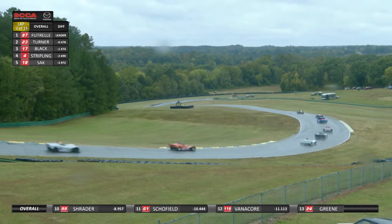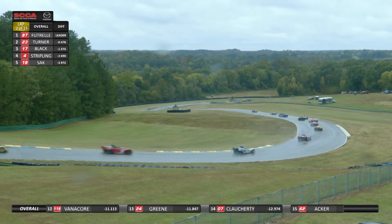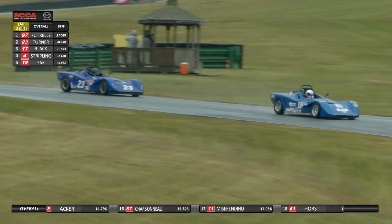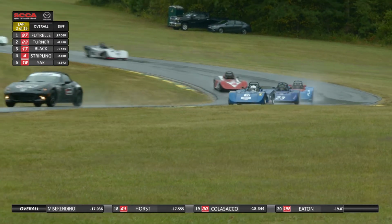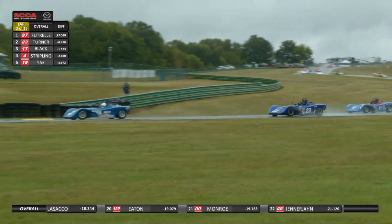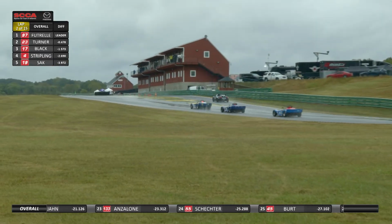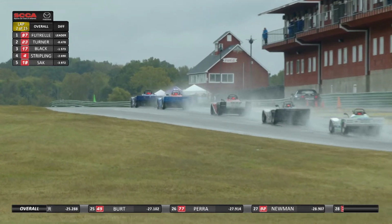Lights are still on in the safety car, so I believe we're going to go around one more time at least. So just a quick rundown of the order, as we've had a little shuffling. The top 5 or so pretty much as they qualified. Frank Futrelle is your leader. Charles Russell Turner, Russ Turner, is in second spot. John Black in third. Denny Stripling fourth. Bobby Sack in fifth. That's pretty much as they qualified, with the exception of Sandy Satullo, who has fallen back to sixth. So Bobby Sack picked up one spot.